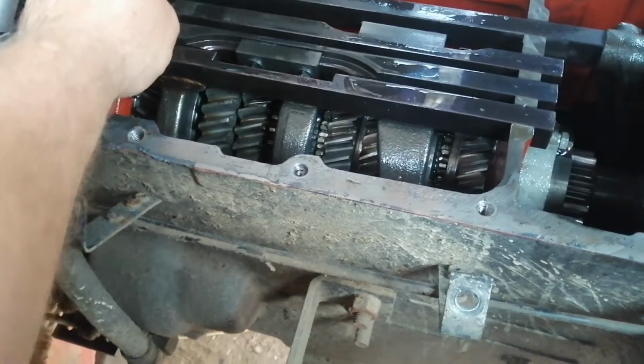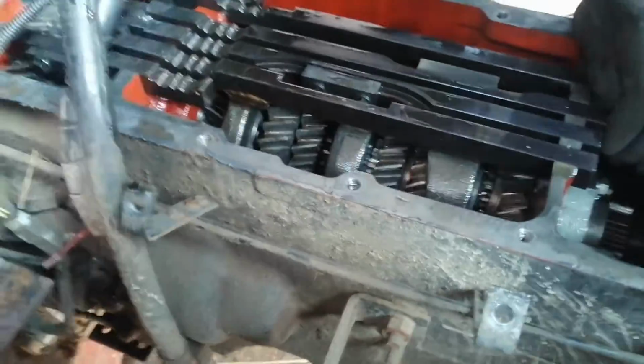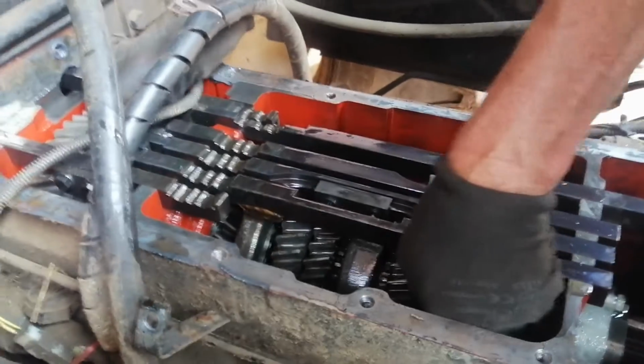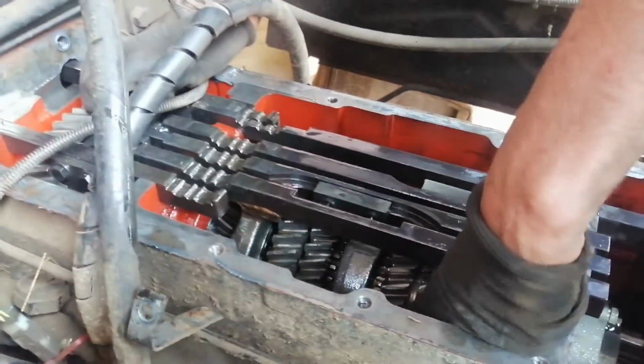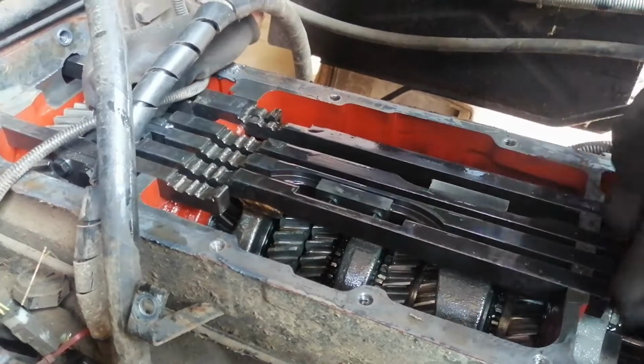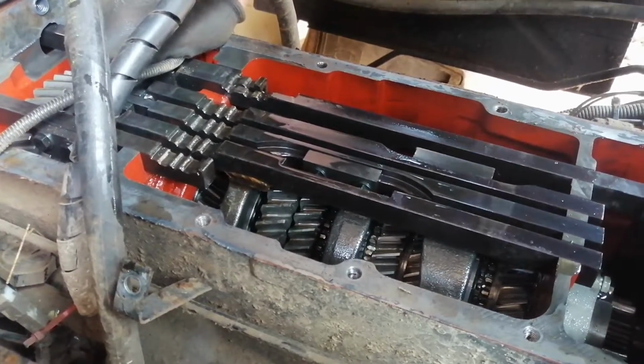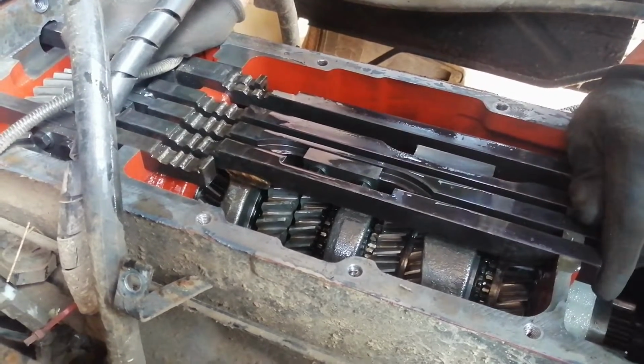That were full of crap. So that's 4. There's not much oil in the gearbox, is there? Yeah, which should be something that sprays it as well.